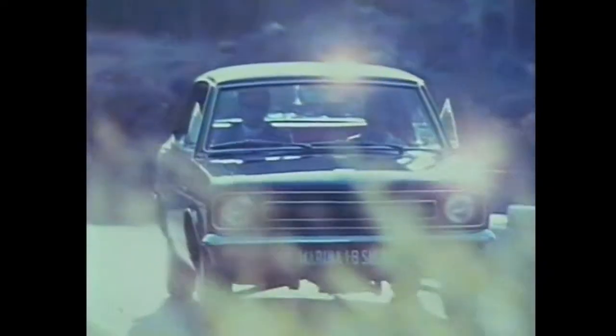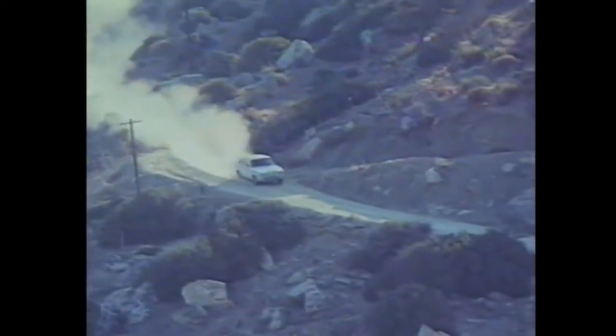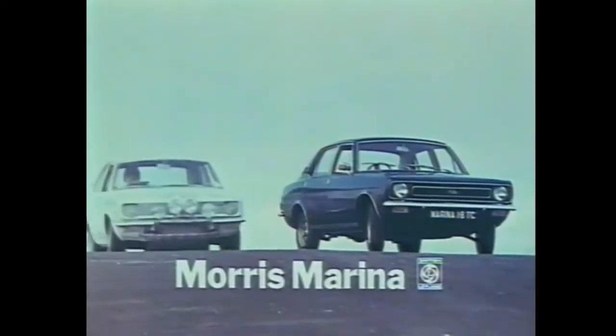Morris Marina is a beautiful car. Luxury motoring, with a really sporty performance when you want it. Because Marina reliability comes from miles of grueling rally testing. Morris Marina. Beauty with the brains behind it.